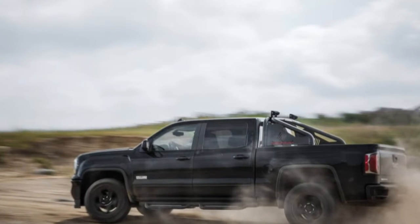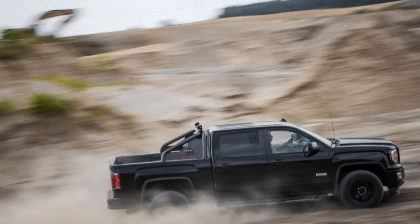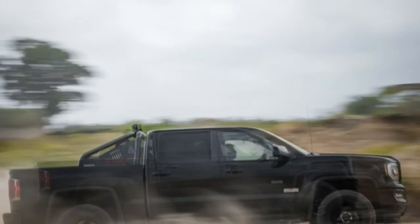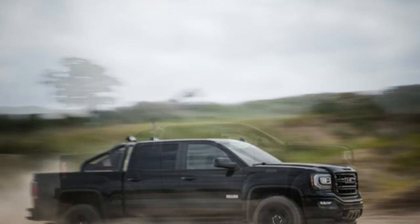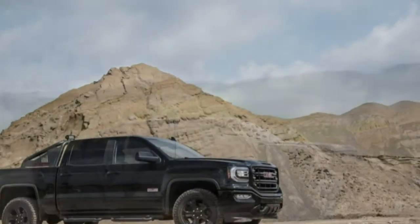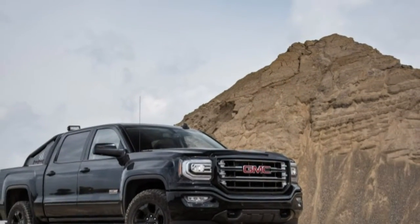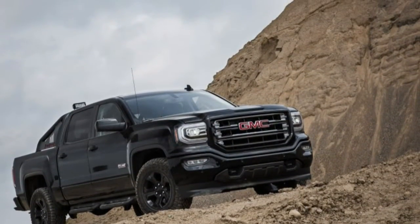The $4,315 X package, available on Sierra SLT 4x4s in the crew cab, short box body style as well as double cab, standard box form, kicks in additional macho gear: Goodyear Wrangler Duratrac off-road tires, black finished wheels and mirrors, LED headlamps and tail lamps, side steps, a performance exhaust system that adds 10 horsepower for a total of 365 horsepower, and a full set of rubber floor mats. A bed-mounted sport bar touts your Sierra Club membership in mega letters.